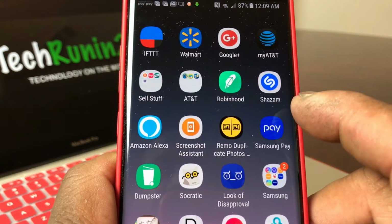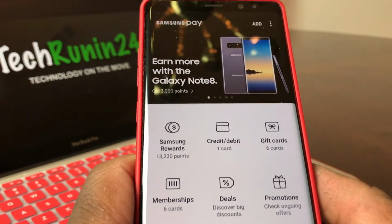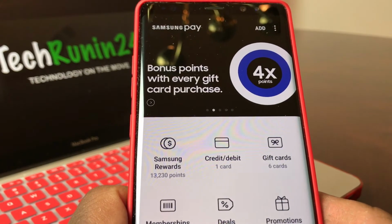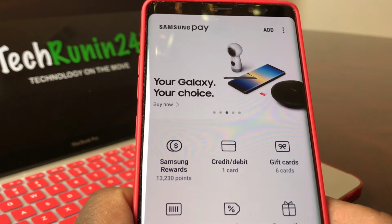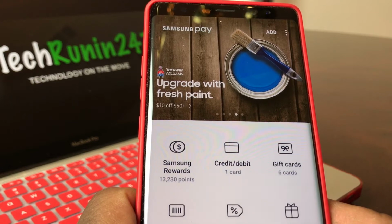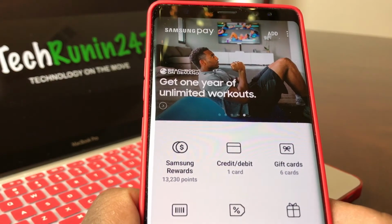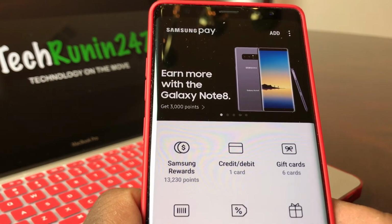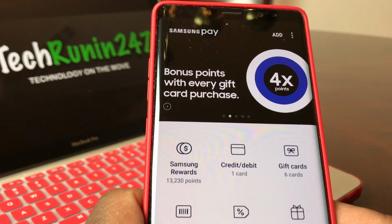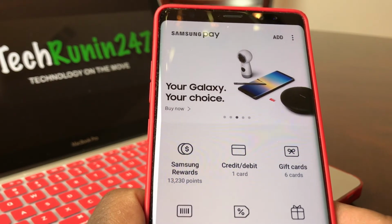I'm going to show you what's going on with this promotion. We're going to hit our Samsung Pay app here. The promotion that they're doing, and they're giving away 4x the points, is purchasing gift cards. Now, I know that doesn't sound that exciting, but hey, 4x the points is 4x the points. Samsung is making it rain with these points. When I hear about a lot of points being given away, points means prizes and points means cash. When you rack up these points, you can get a Samsung Visa card for $50 up to $200. You can purchase things like VR goggles or a Gear Fit watch and other things. So this is very exciting.